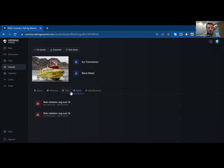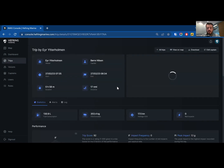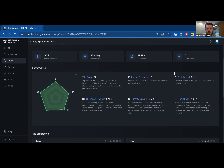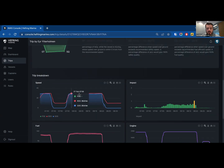If I go into trips here, and let's just pick something at random here, an hour trip where peak impact was about 1.1. So pretty calm trip. I can see a similar type of profile for the trip as I did for the vessel. The score particularly for this trip, fuel consumption for this trip, CO2 emissions, average speed, what the speed was, and here I can see the actual speed relative to the calculated speed, where the calculated speed is the red line. So you can see here the operator pretty much followed the recommended speed.